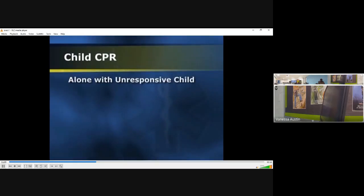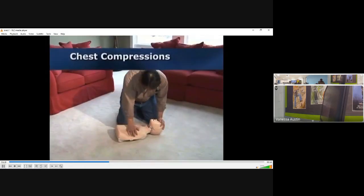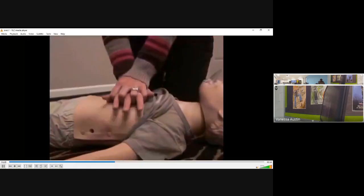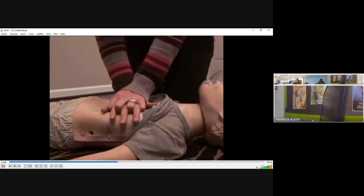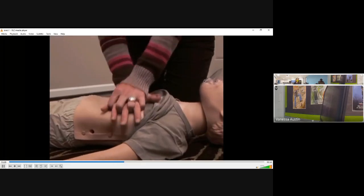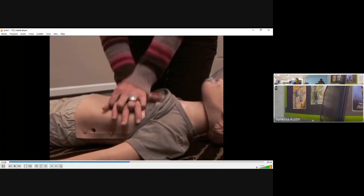CPR is a combination of chest compressions and rescue breaths. Give 30 chest compressions in about 18 seconds. Chest compressions can be given with 1 or 2 hands to compress the chest about 2 inches. After 30 compressions, move to the child's head. Tilt the head back and lift the chin to open the airway. This action moves the tongue away from the back of the throat in an unresponsive child.